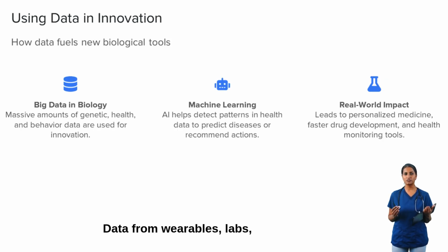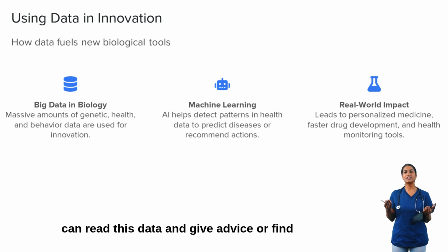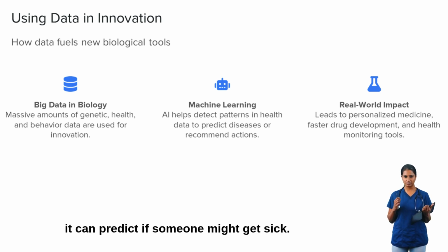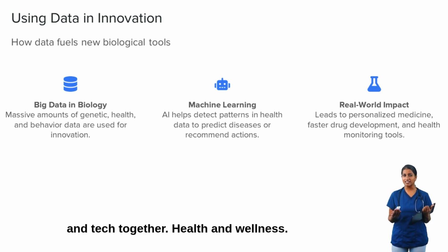Using data in innovation. Data from wearables, labs, and genetics helps improve science. Artificial intelligence, AI, can read this data and give advice or find patterns. For example, it can predict if someone might get sick. Data also helps create new medicines faster. This shows how important it is to use science and tech together.